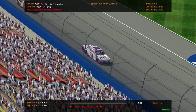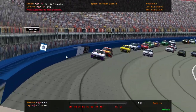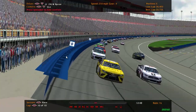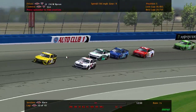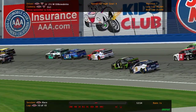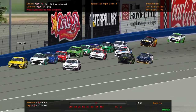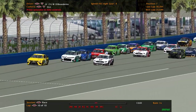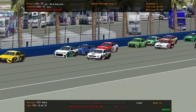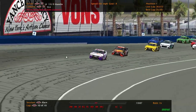But Denny Hamlin will win stage number 1 here in the Auto Club 400, with Martin Truex, Eric Jones, Kevin Harvick, and pole sitter William Byron in the top 5. Running out your top 10, Eric Almirola, Matt DiBenedetto, Kurt Busch, Kyle Busch, and Brad Keselowski. Your top 10 will be getting stage points, and 1 additional playoff point for the FedEx number 11 of Denny Hamlin.